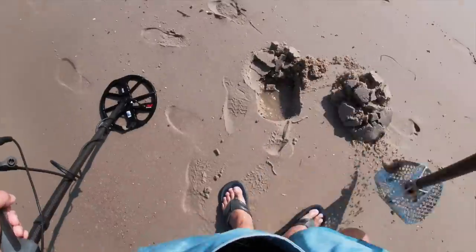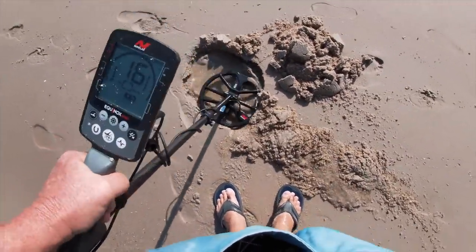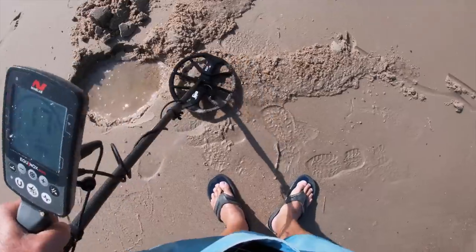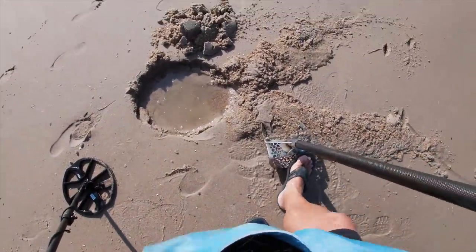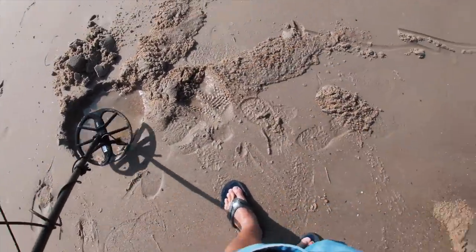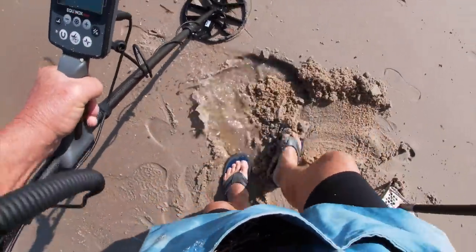14, 17. I ain't expecting much here, but it beats the stargazer. Maybe. Got it. Still reading 17. Now we got it. Let's go see what a 17 is.